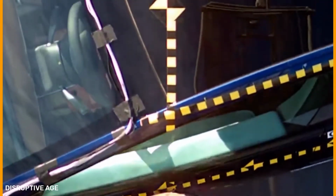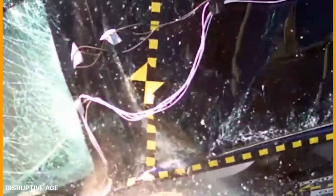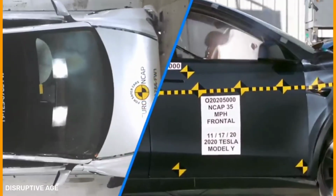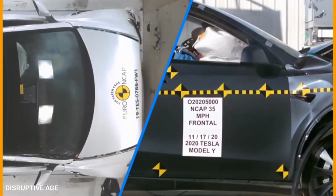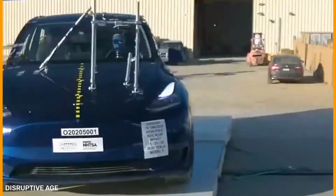A thick curtain airbag and a distinctively designed front passenger airbag help protect a passenger's head from the car's pillar and center screen in the Model 3. You can see where the grease-smeared dummy's head made contact with the airbag.